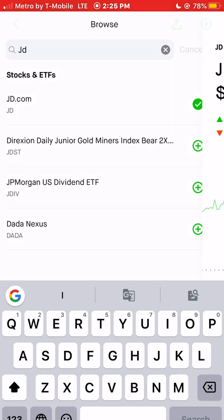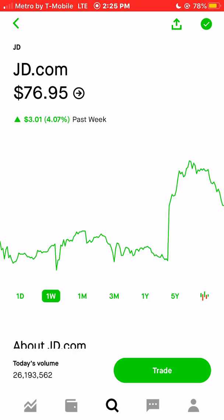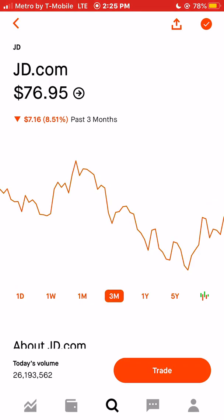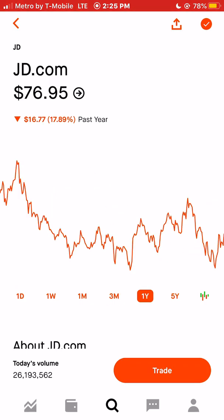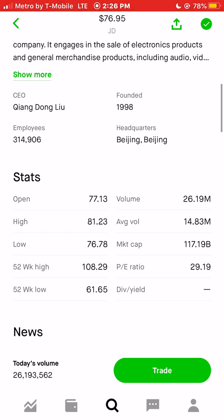Ticker symbol JD. JD was up over 6% during the trading session. Didn't give back too much in the after hours market. It's up 4% in the past week. And for the past month, JD is up 10%. I believe after that it's probably down. But there's definitely some momentum in JD. If you are maybe like a day trader, you're probably looking at this stock. For the past year, it's down 17%. But for the past 5 years, it's up 186%. I don't believe it pays a dividend.